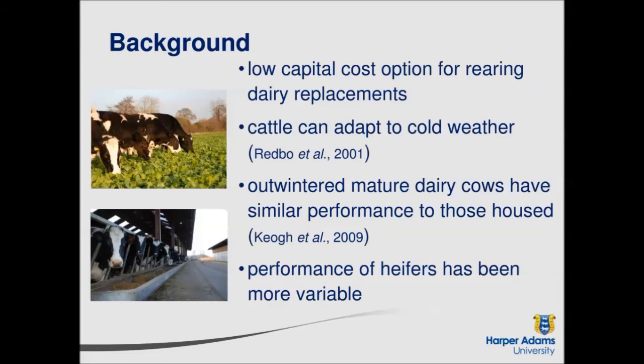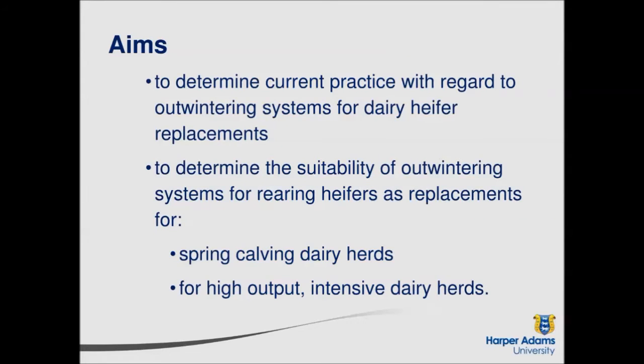However, the results that have come out of studies where heifers have been outwintered have been more variable in terms of the animal's performance. So, the aims of the studies, firstly, we wanted to have a look at what was happening in terms of current practice with outwintering systems for our dairy heifers. And then we wanted to move on to have a look at the suitability of these systems for spring calving herds, and then to look at whether we could incorporate this as a method of rearing our replacement heifers for high output intensive dairy systems.